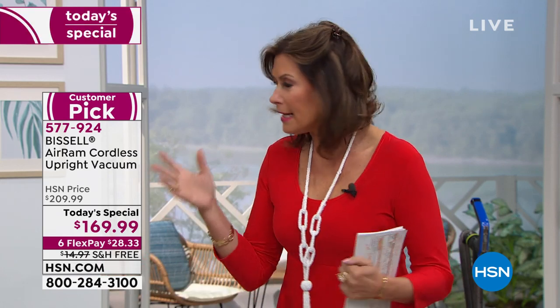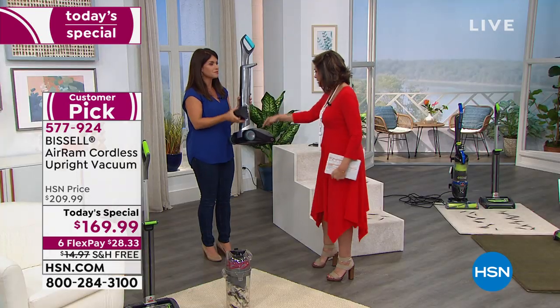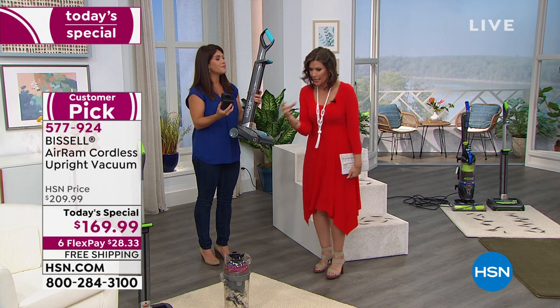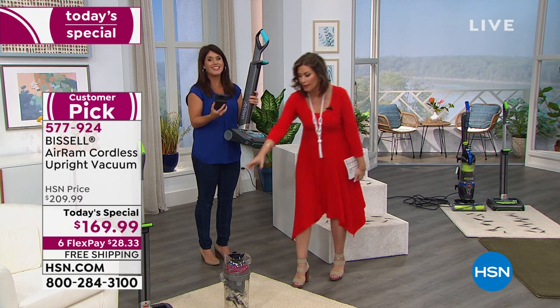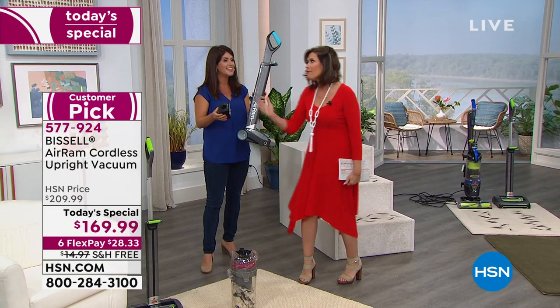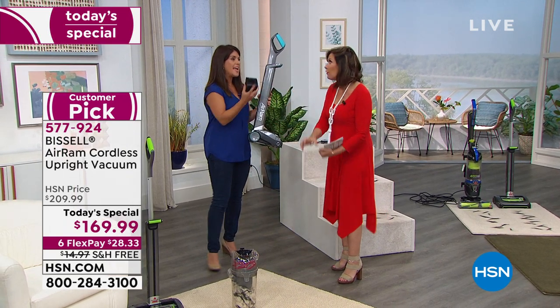It's everything about it. It's not just the fact that it's cordless. It is that little teeny tiny canister that now I take over and empty, but it holds as much capacity. It holds as much as your full size, and 40 minutes of full on power.